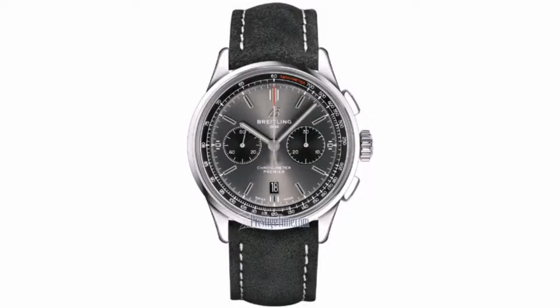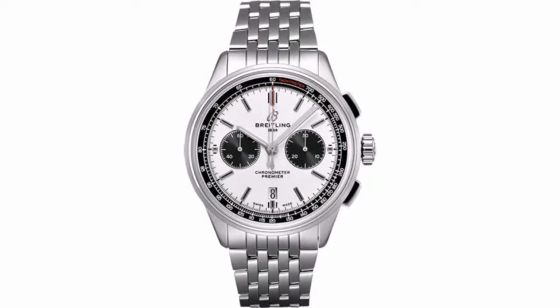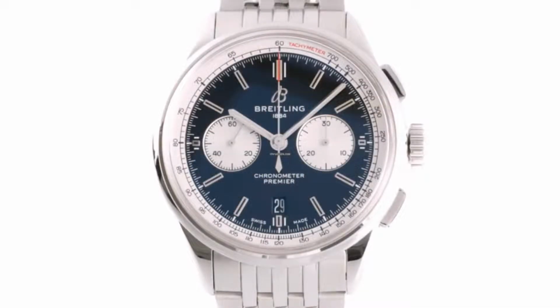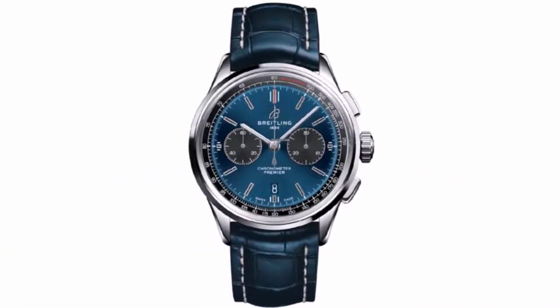Average amplitude. Flat positions: 311 degrees, 284 degrees. Hanging positions: 277 degrees, 251 degrees. Dimensions: diameter 42.57 millimeters, height 13.81 millimeters, weight 114 grams.